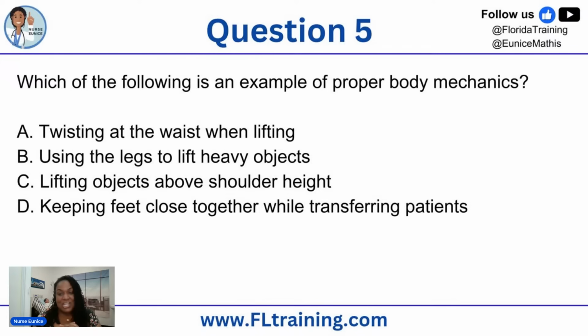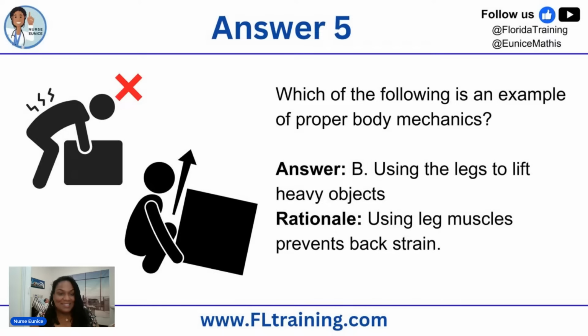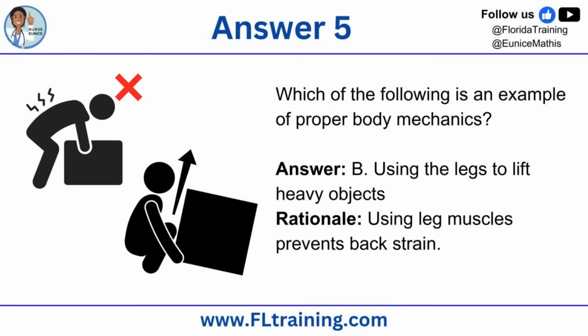And looks like Shoshana says B, and Loretta and Chrissy and Mila say B. So everybody, I think the correct response is, drum roll please, B. You got it. Yes. And so we have 2 images here. The first image is how you are not supposed to lift. Do not lift with your back. Lift with your legs. Use those strong leg muscles, and that's going to help you to prevent back injury and strain.